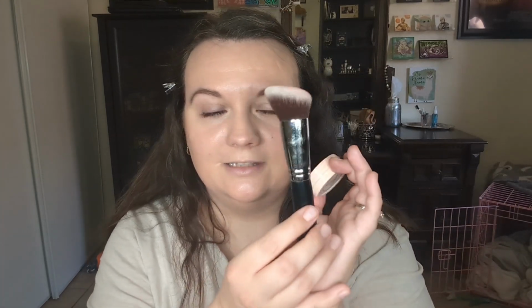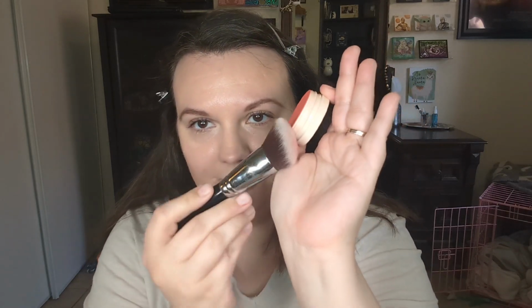And then I'm just going to use this brush I got in a Sigma beauty set several years ago, probably like 13 years ago at this point. This is the only brush that I still have from that set. It's an angled kabuki brush kind of situation. I use it for my cream blushes.